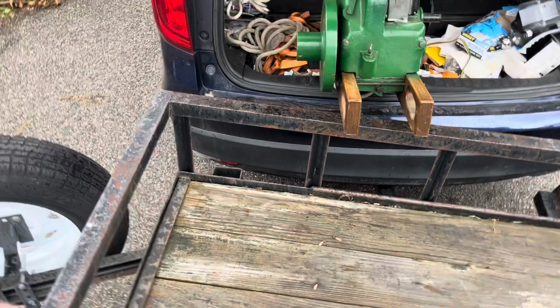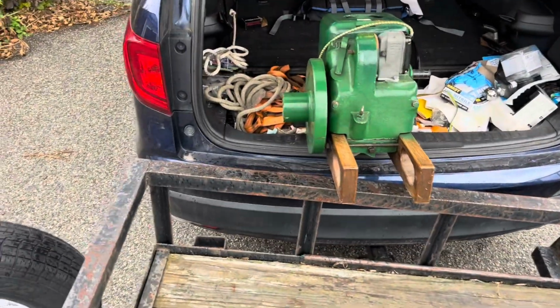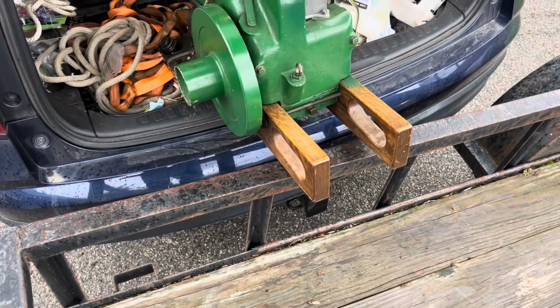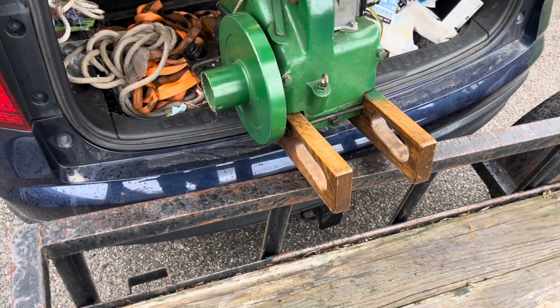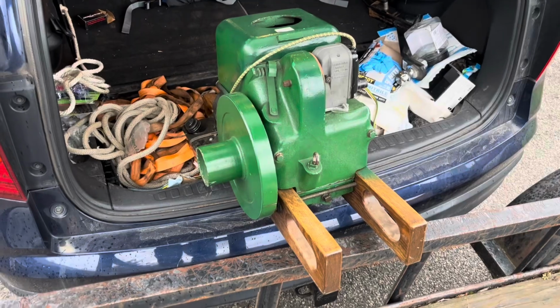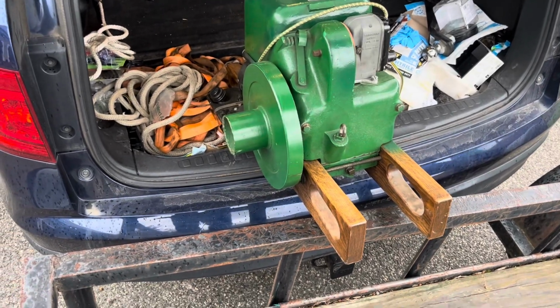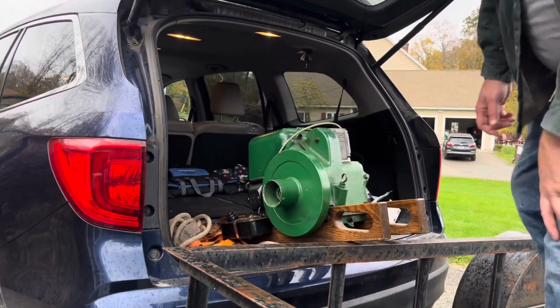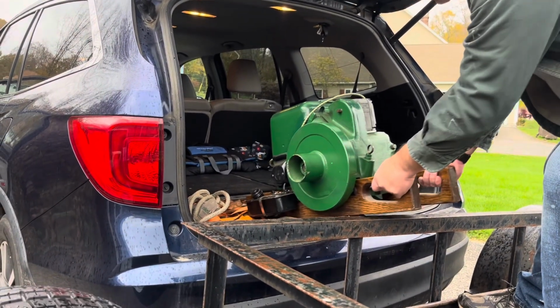So I came up with this idea of putting my trailer right next to my trunk. And I can just pull it from the trunk into the trailer. And then when it's in the trailer, I can put it on a little dolly and just roll it out the back of the trailer. Oh, it's starting to rain. Let's check it out. It started, right? It's going, right? All right, let's see if we can do this without killing ourselves.